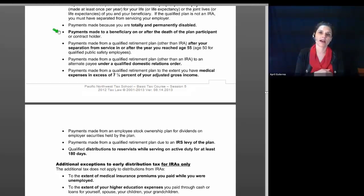Well, if you remember back earlier in class today, we talked about the distribution code 4 appearing in box 7 of the 1099-R, and that a code 4 means that it was a death benefit, and that if it is a death benefit, there is no penalty. Well, you would need to attach a 5329 to the return if it was in fact a death benefit, but it had a code 1 in box 7 rather than a code 4. That would be a reason to attach the 5329.